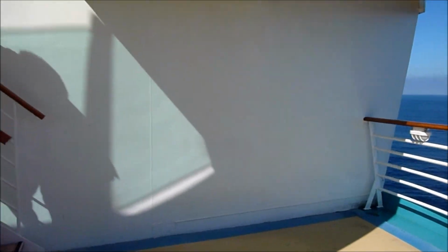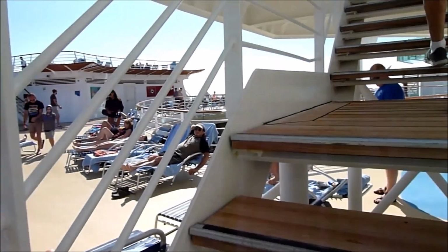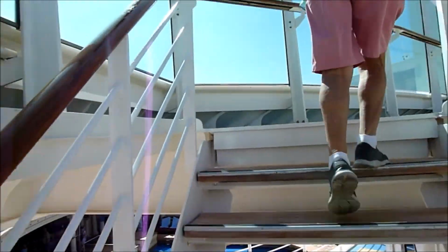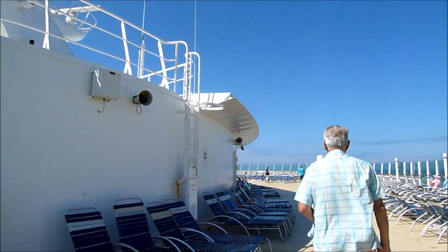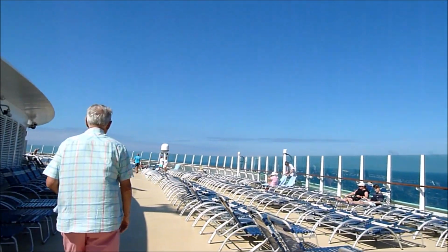Stairs one more level. See if we can get to the front of the ship. Apologies for over chatting, but I think the pictures say it all. There we go. No, right out the front. Now you can see here how many spaces there are.